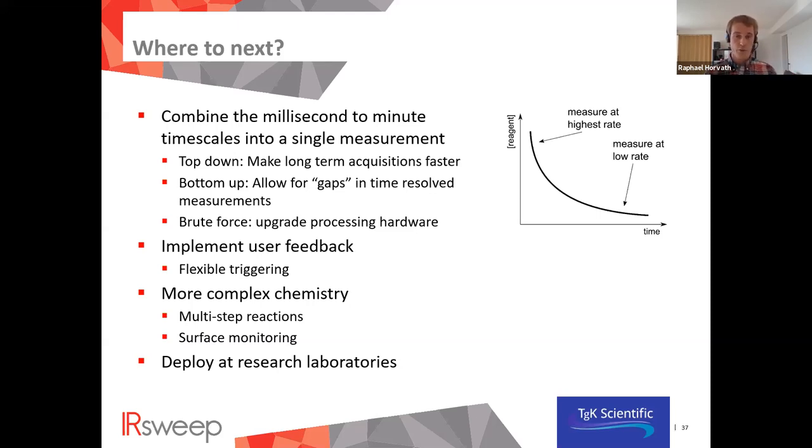The bottom-up approach would be the opposite. It's to introduce gaps into the time resolved measurement and extend that out. And what's very nice about having an all-electronic scheme is that electronics are improved, and we can just upgrade the processor, upgrade the graphics cards. At the end of the day, it's a GPU that does all the number crunching, and the next generation will come out and it will be 40% faster. So whether we want to or not, this is going to get faster.